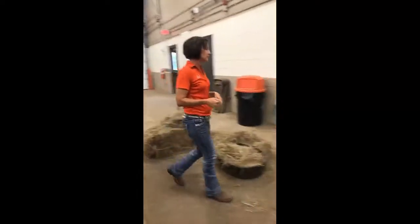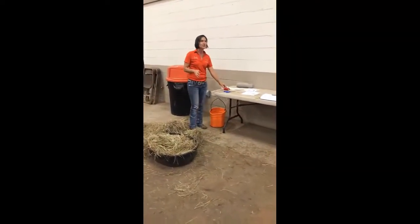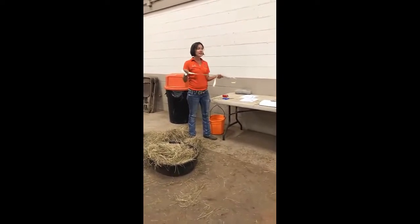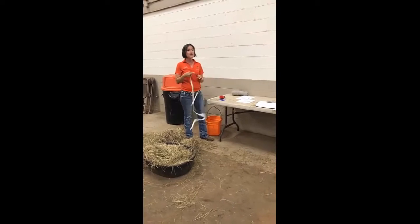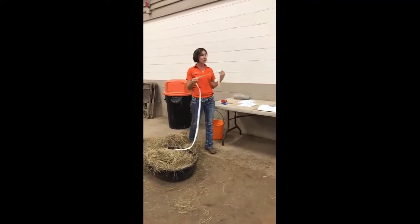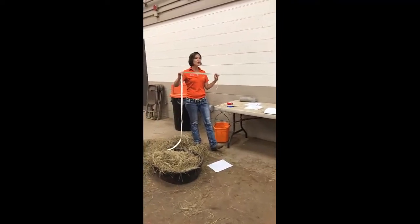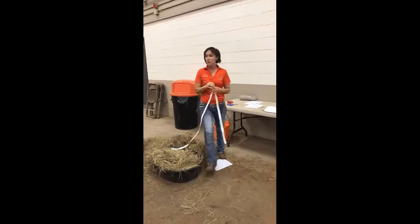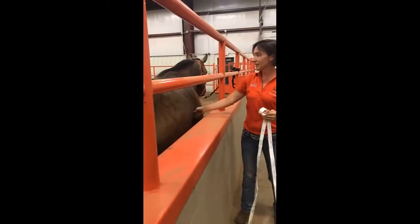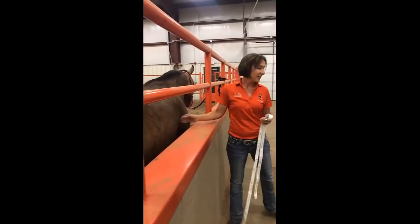Then we also wanted you to weigh her. I gave you some different materials to see what you were going to do. One of the things we gave you is a weight tape. This is probably the easiest and fastest way to do it, just to use a weight tape. That was great. The weight tape, though, has to go around her heart girth. So when you put the weight tape on the mare, right here is the zone where we need the heart girth measured on her.